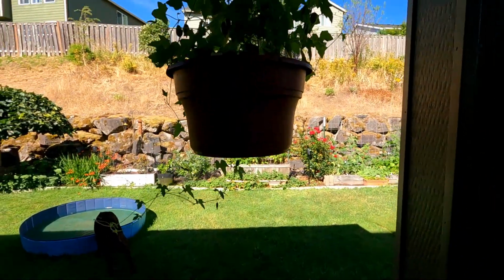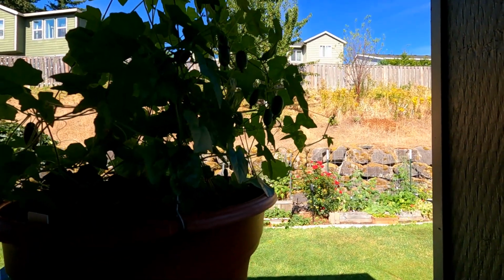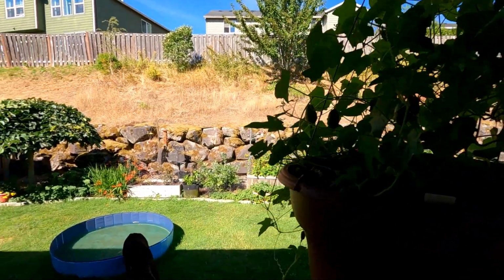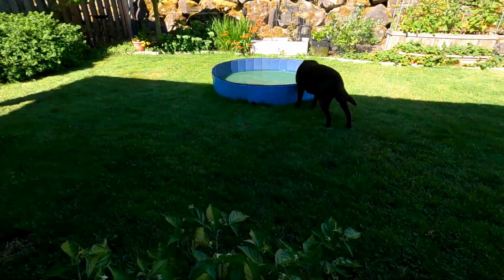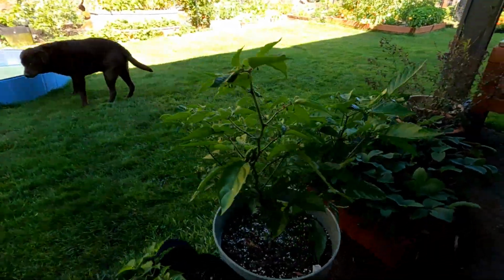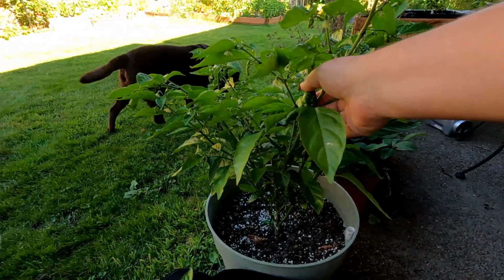Up here we have the little cucumbers. I can't think of what they're called right now for some reason. But as you can see, they're starting to get quite a few little gherkins. I think they're sour gherkins. This guy right here is a red Fatali, and this is from seeds from Dave Schramm. I'd grown at home in West Virginia. You see, getting some good pods on it.